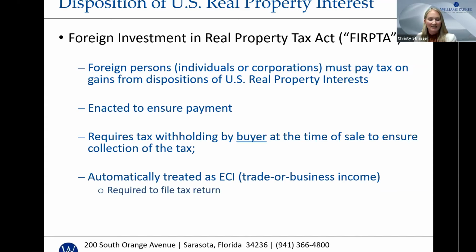So why this was enacted in the 80s, it was in the early 80s, it was enacted because Congress realized that we had this situation where we had non-residents come here, invest in property. And I'm not saying it was malicious or not, but they would sell their property. There were no tax consequences because they would leave, and the IRS had no way to track them, no way to recoup that tax that they were supposed to pay.